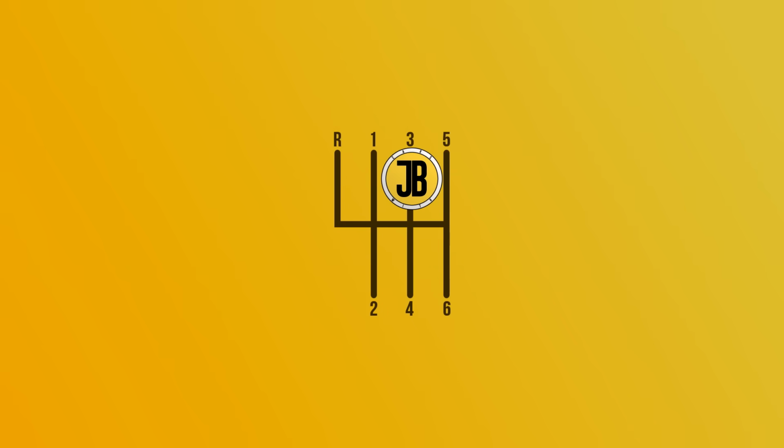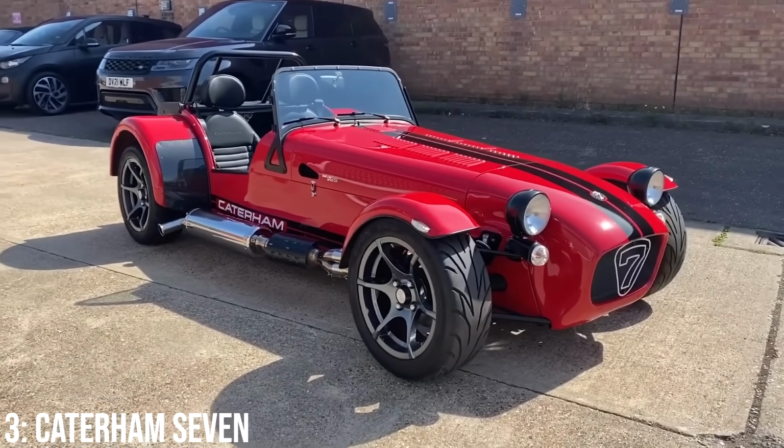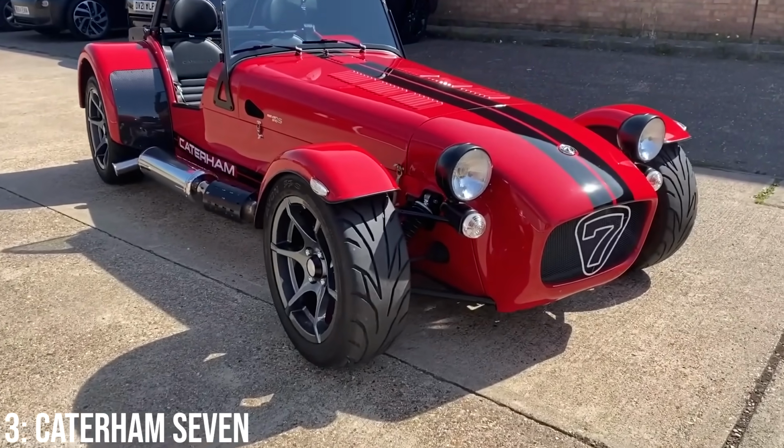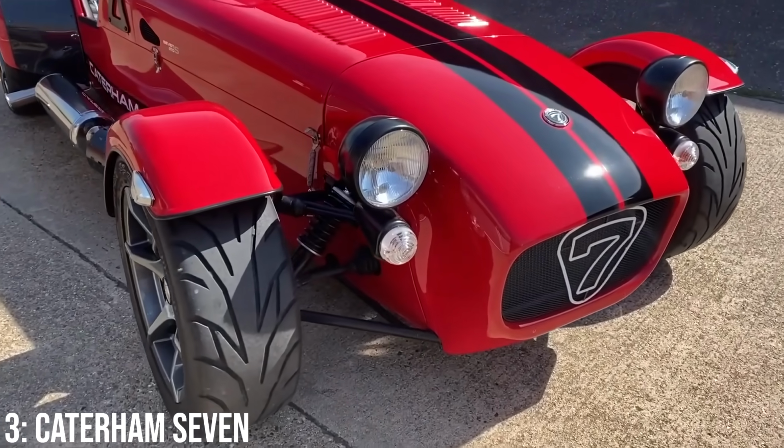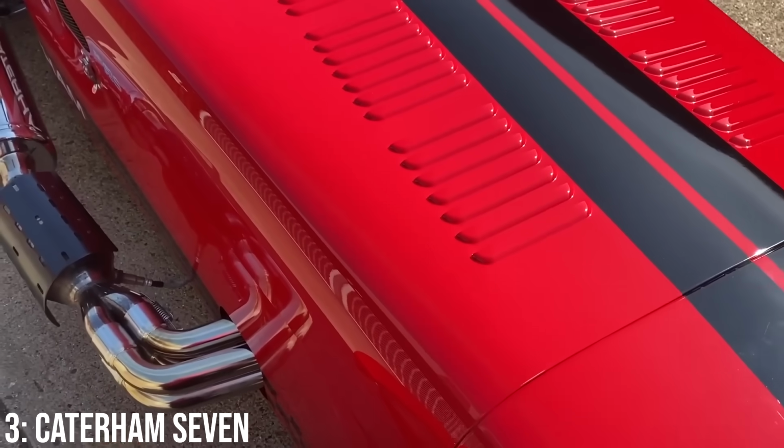If you've ever been to a track day, you will almost certainly have seen a Caterham 7 cruising around. These are probably the best value for money track car you can buy, as they don't have anything unnecessary at all, just the basics to get you on track driving quickly as soon as possible.